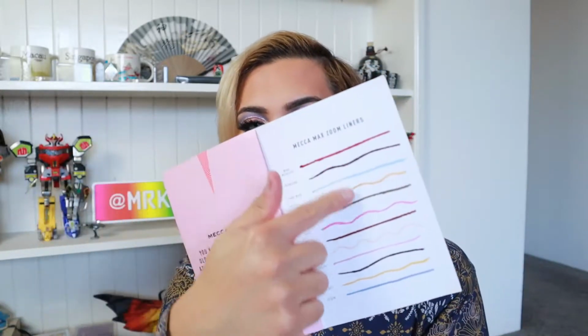Next package we have is from Mecca Max. So I reached out to them and asked them if they have anything that they think would be good for me to feature or try out, and they sent me their new Zoom liners. So these are the colors that they've got, and here is the box they sent me. This is the first time I'm actually opening it, so I don't actually know how many they sent me.